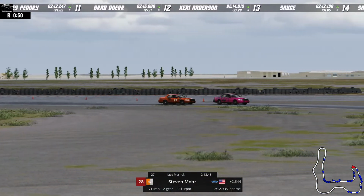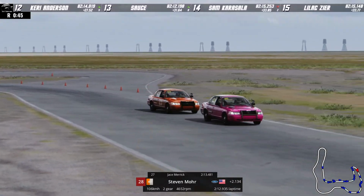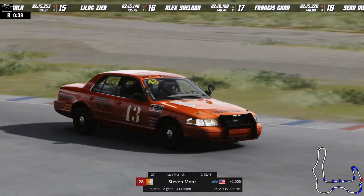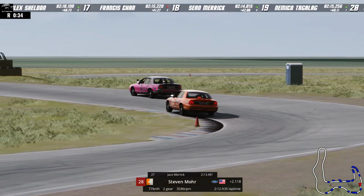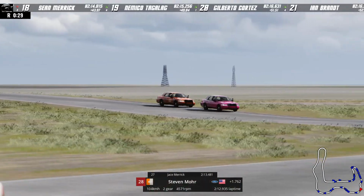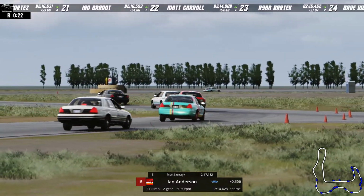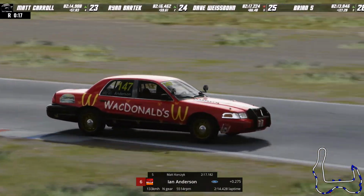Not sure what happened there. It looks like Stephen Moore has dropped to 28. Must have had a little bit of a spin out that did not register on our screen here. It looks like Ian Anderson is now up to the rear bumper of Matt Korchik. Let's see if he's able to pull something off. Matt's just got to hold on for the remainder of this lap.